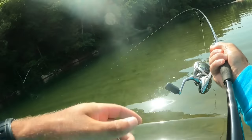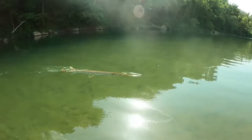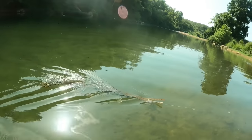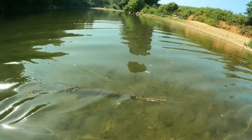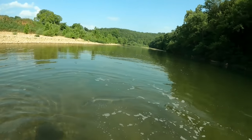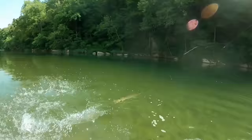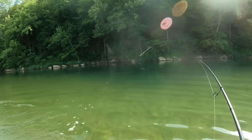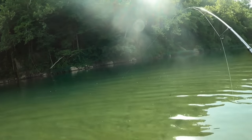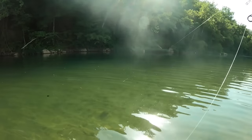Woo, I did not expect this. Stay on. Look at this in case it comes off, it's a giant gar. Oh, it's a big old long nose gar. Oh, I thought he was about to bite me. Stay on, baby. Oh, look at that. He's back out there in the deep. Come on, baby. That's the last thing I expected to catch out here.